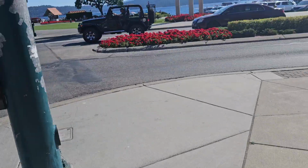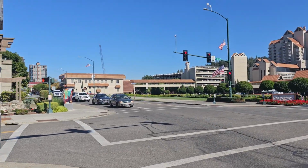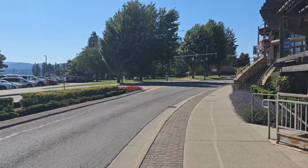So let's see. I just walked out of my office. There's the Clock Tower Resorts over there. We're at the corner here of First and Sherman. So I'm gonna head this way.